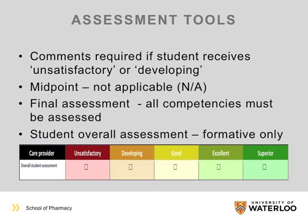There are a couple other key points when it comes to the assessment. First, comments are only necessary if you've given the student an unsatisfactory or developing rating. As well, at midpoint, you're allowed 2 not applicables as far as assessments, but when it comes to the final assessment, all competencies must be assessed. So you're not allowed to have a not applicable. And finally, just a reminder that the student overall assessment is formative only, and it's basically used to assess the student's progress throughout the 3 rotations, and there is no grade assigned for the assessment. They either pass or they fail.